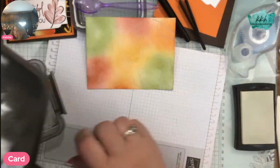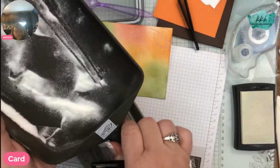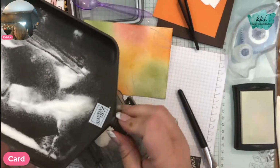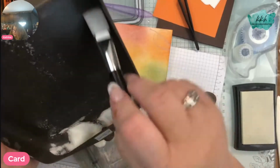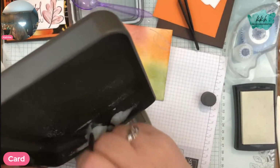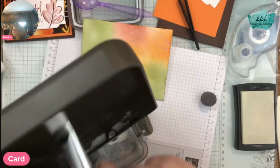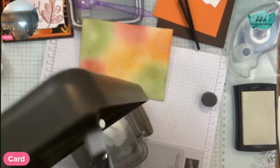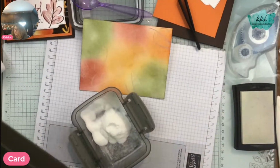Now we take our little powder tray. This is what makes this powder tray invaluable, is I don't have to waste any of that powder. Got this little knob here that comes off, this little cap. And now I just sweep it all back in. And we don't waste a thing. There. Not anything wasted.